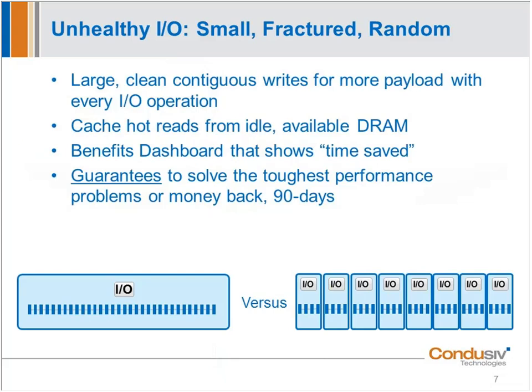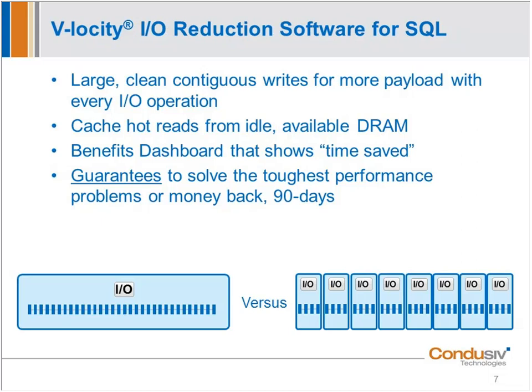So if you take a look here at the next slide, I mentioned that I would give a very quick overview of what our software does, and then we'll talk to you about the handoff of the NFR that we're giving you that you can download and install seamlessly, literally 5 minutes in your environment, and start seeing the benefits. But V-locity is I/O reduction software. It's set and forget software that installs right into the Windows operating system. It's a very thin filter driver, nominal overhead. We call it near zero overhead. We challenge you to even see the CPU footprint. It's enormously lightweight, and the CPU resources it does use, it runs at lowest priority.